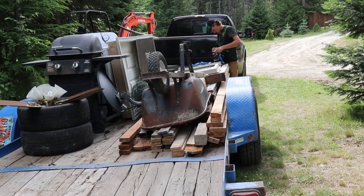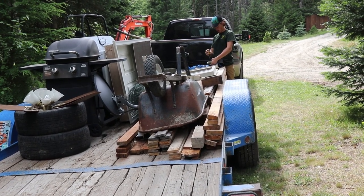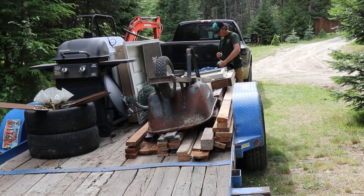So great news, we can turn the water on, check this thing, make sure there's no leaks, and then get it backfilled. And then we've got one trailer load of stuff we need to haul out of here. There's a washing machine and a freezer and some lumber and stuff that I'm gonna take home for myself. And then I gotta come back and get the machine, and then it's off to the next project.